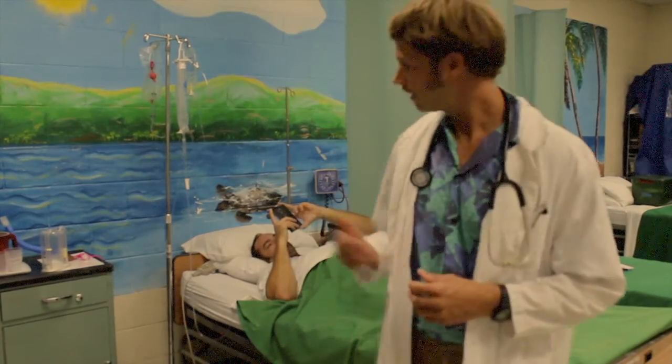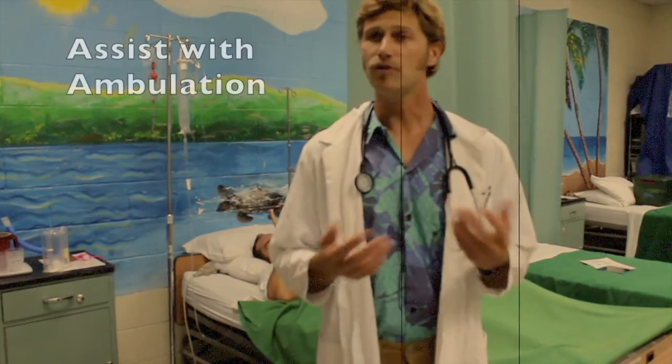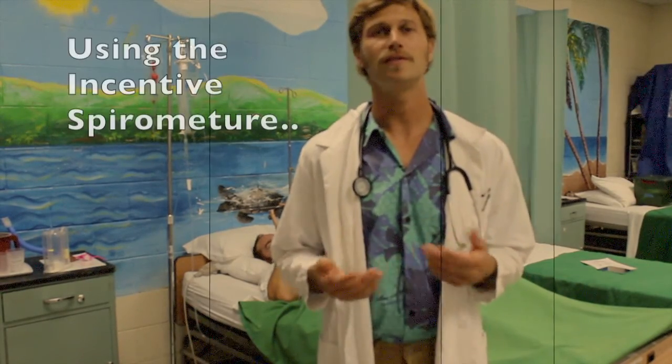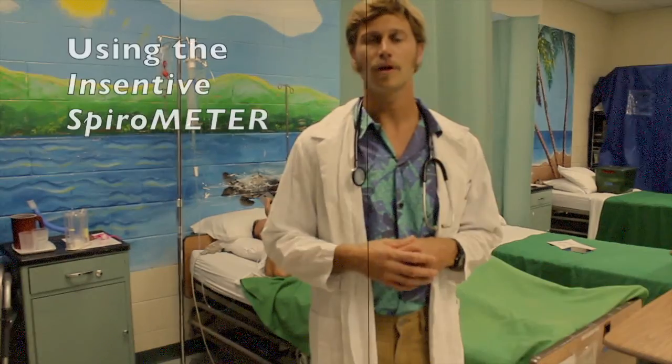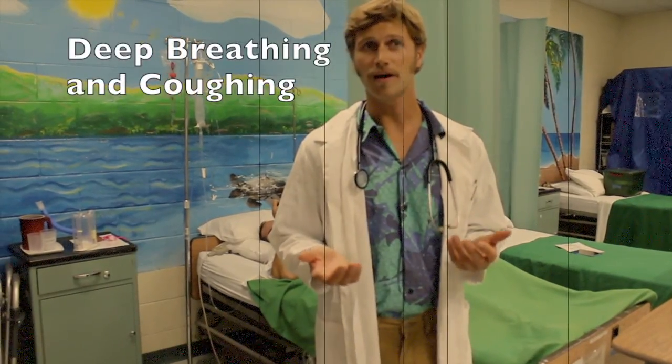For example, our patient here was having a little bit of difficulty breathing. Some simple interactions such as raising the head of the bed, increasing his mobility, using the incentive spirometer, deep breaths and coughing to prevent atelectasis and hospital-acquired pneumonia, and also simple measures such as washing your hands to prevent infection. Let's see the facts again.